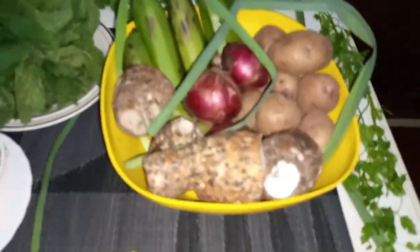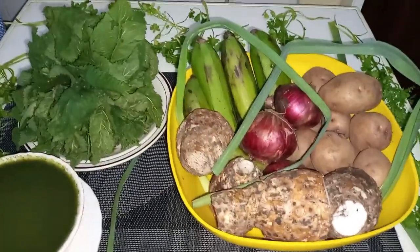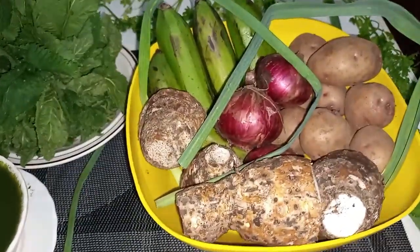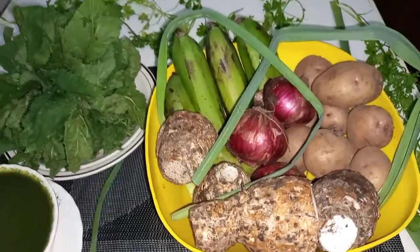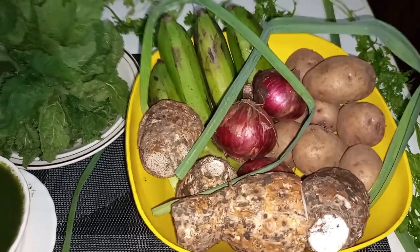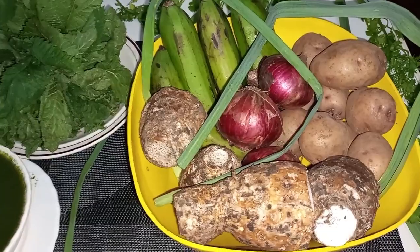I've shown you how I process and how I source my githeri, because I still continue in my home and with my children. We still continue making the traditional Agikuyu food because I believe it was a great food.